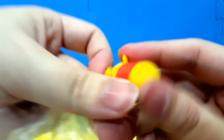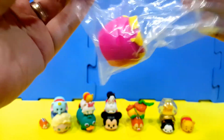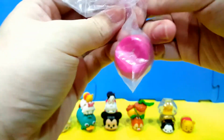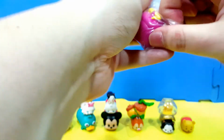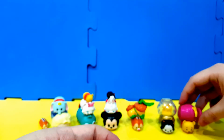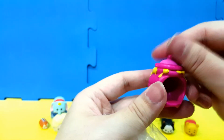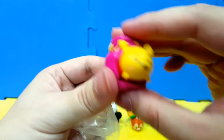This is actually a nice Winnie the Pooh. It's a medium one, unlike the one that we first got, which is a small one. And we have some honey pots. That stacks on his back. Oops. Oh, no. Winnie the Pooh actually goes inside the honeypot, see?